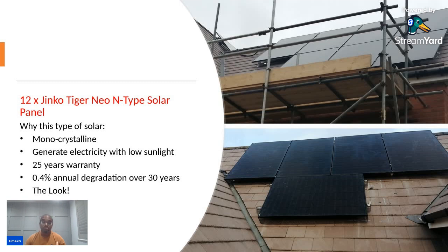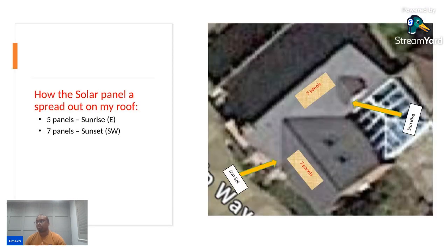And the last thing is the looks. It's also appealing for me because obviously you don't want ugly solar panels hanging on your roof and everybody looking at it. You're looking at it every day, and it's not really nice. So I felt the black does match the roof a lot better and it makes it look quite nice. So these are the type of solar panels I went for.